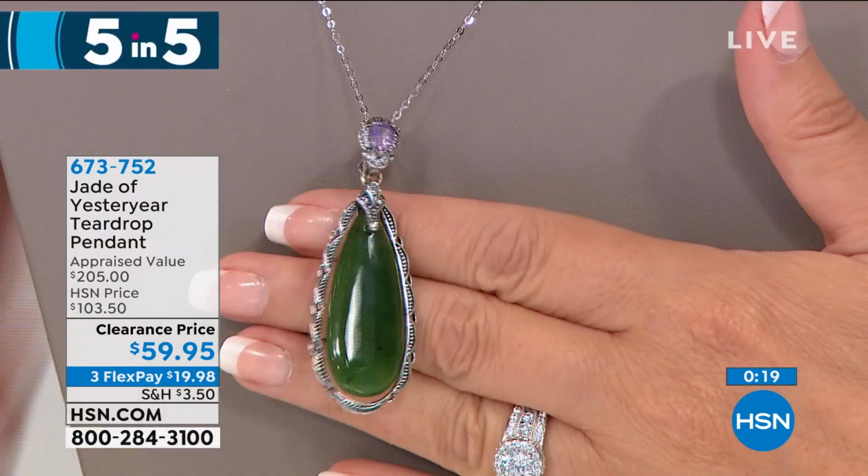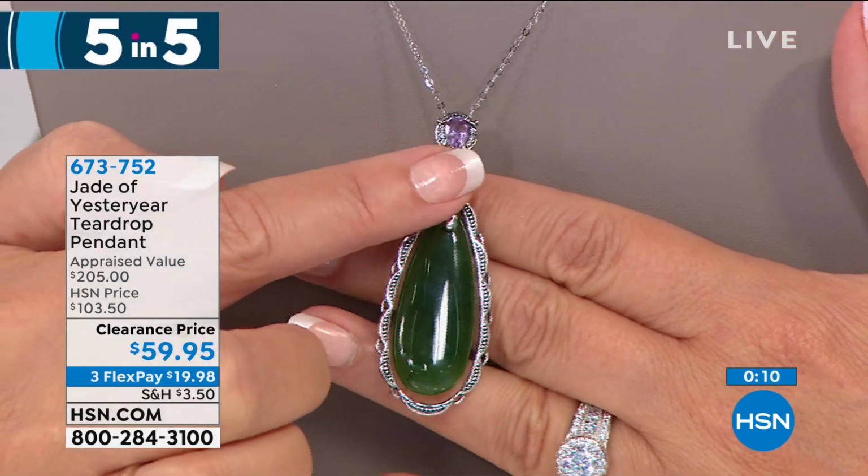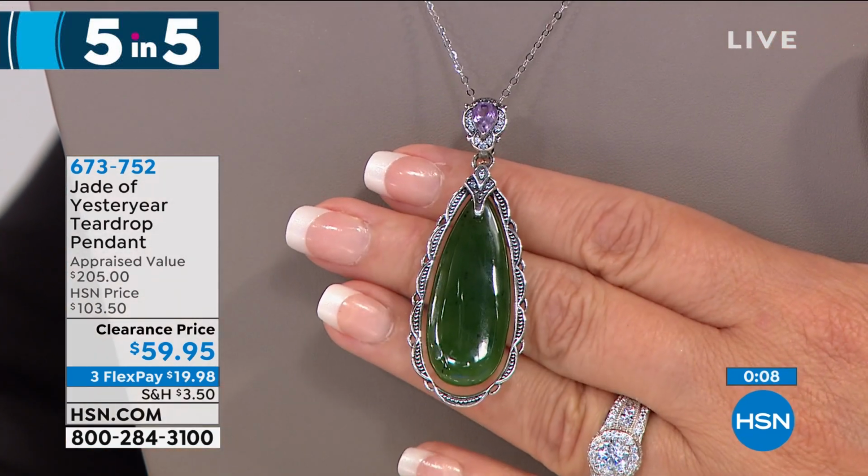So it would go like the beads that I'm wearing, for example, that are coming up. This would be gorgeous on your beads. Put it right over the beads. Anyway, normally $103 is an incredible price for this. There's a genuine amethyst at the top, but we have it down to a clearance price today of $59.95. So if you love it, get an early start because that will definitely be a goner.